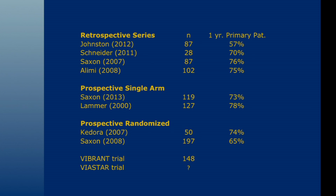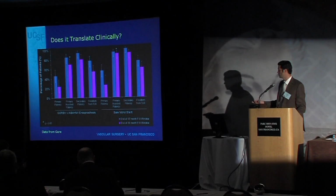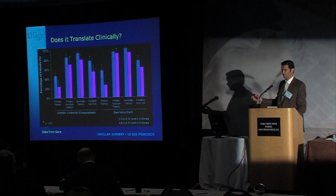Prospective single-arm studies, prospective randomized trials, randomized in this case to a bypass, a PTFE bypass, or in Dr. Saxon's case, randomized to balloon angioplasty. But the key trials, the VIBRANT trial and the VIASTAR trial, the prospective trials, comparative effectiveness, looking at bare metal stents against the Viabahn, are not in the public domain. So these are yet to be published, and obviously we'll get some more information. The VIBRANT trial, I think, is in the proof edit stage, and it's tough to go to a debate and tell people one thing without it actually being something that everybody can look up. So we'll trust what we can get from the device manufacturers.